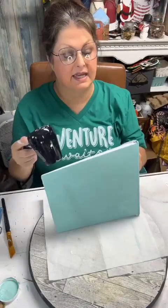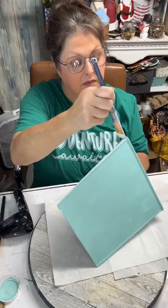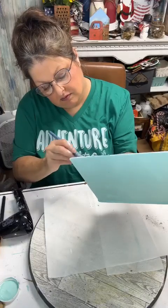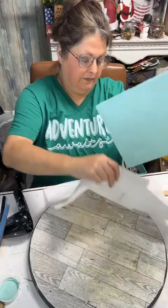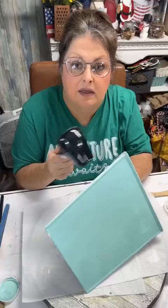Make sure this is dry, and I want to sand it just a little bit. And I see a little bit of red right there. Let's go ahead and dry that. We're going to lightly sand it.